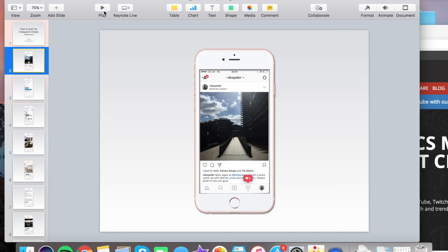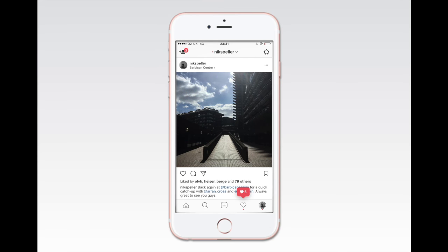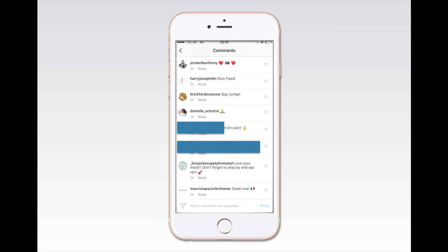Now, here we've got an Instagram shot from my small account. Typical picture, Barbican Centre, something I take photos of a lot, I'm told. And then we scroll down to the comments, full of spam. I don't know any of these people. One in particular, "on point" with the little hand symbol, which is great.